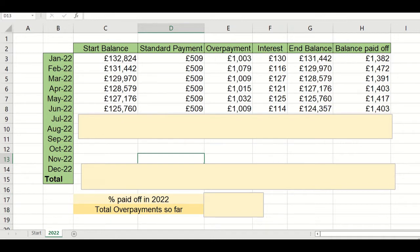So I had to think there because it's been 2 months now since I did a mortgage overpayment update. I did have plans to do one in the summer, but I was on a holiday and it just passed my mind. So a bit delayed, but I'm going to do 2 months in one in this video.